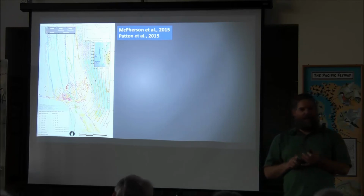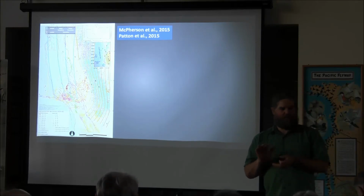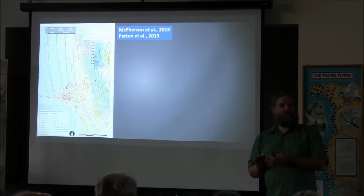Originally, we thought that earthquake may have ruptured the subduction zone. Now we think it didn't. It ruptured as a different fault, but it is a great analog of what we think might happen during a subduction zone earthquake here.